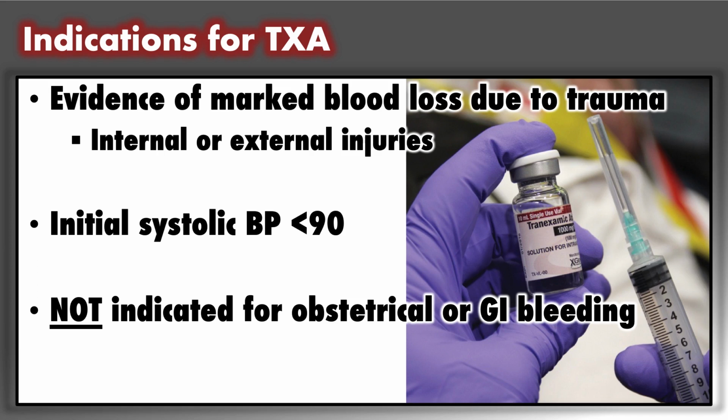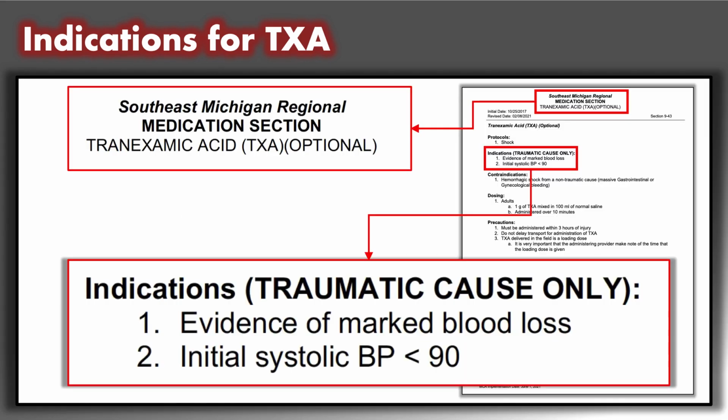What we do want to do is be clear and indicate that we are not using this for obstetrical bleeding or for internal gastrointestinal bleeding. So this is either internal or external hemorrhage from a traumatic origin. So to paint the picture of these patients, we're talking about somebody who took quite a bit of trauma, maybe multi-system trauma with obvious bleeding, and we recognize that the potential volume loss of the blood is life-threatening, and we want to slow that down with TXA. Would you say that's a good summary of what we're using it for?